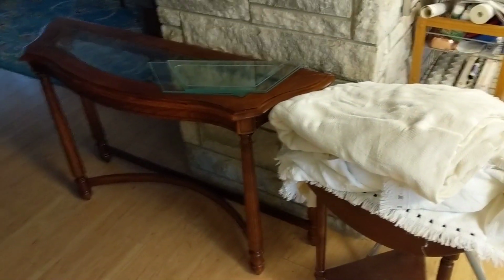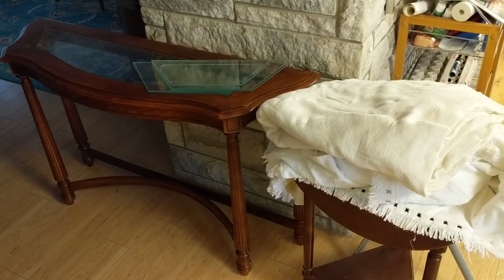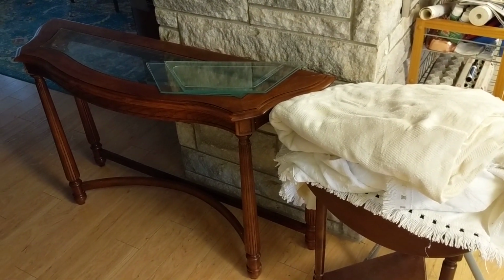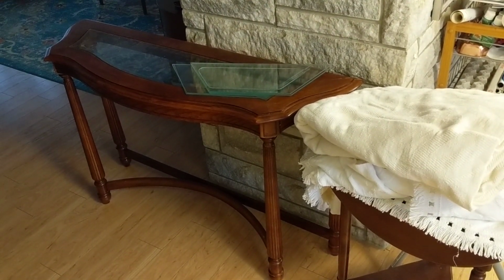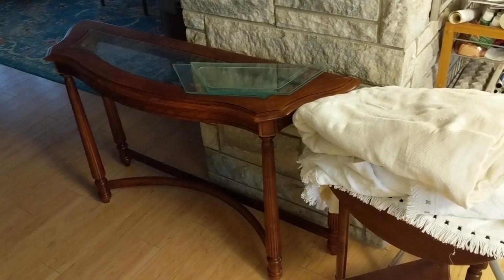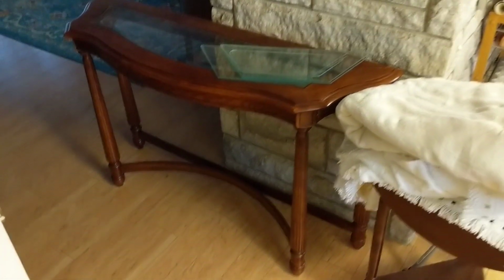So I was able to get this really neat, I guess you'd call that a sofa table. It goes behind the sofa, a credenza, no, not a credenza, a console table. So you'd put that behind your couch. Very awesome piece here. I only paid $5 for it. Her price, not mine. I said, "How much do you want?" She said, "Oh, $5." I said, "Oh, I'll take it."